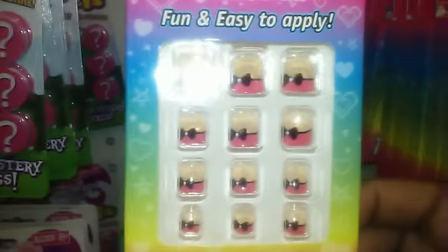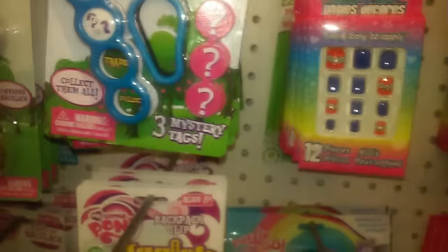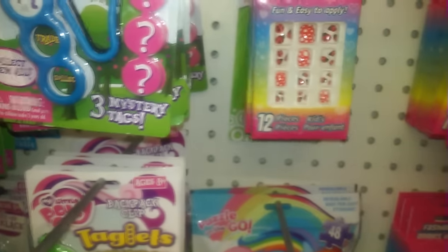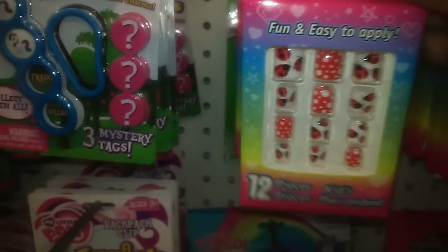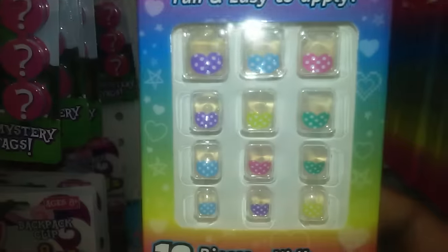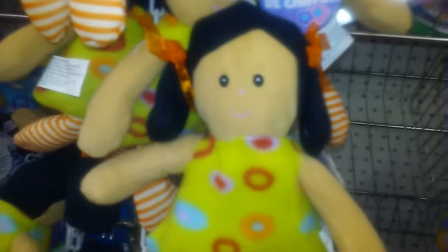I thought these were cute. This kind of reminds me of Wonder Woman for some reason. I love the polka dots on here. And this one right here. And this is the last one. Look how cute these are.